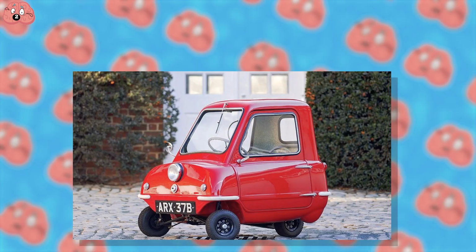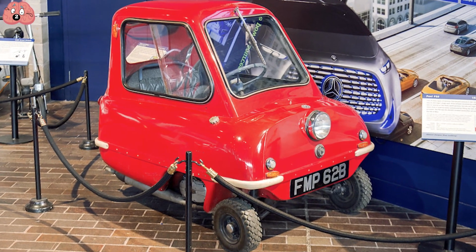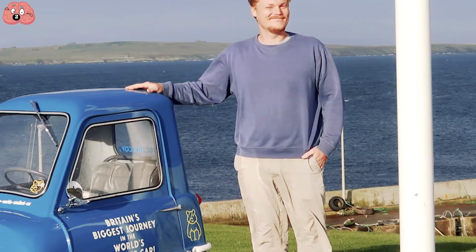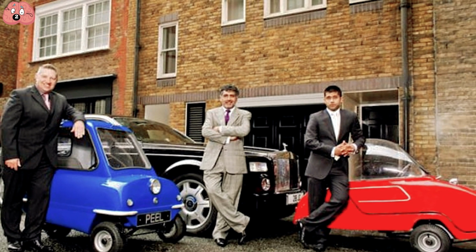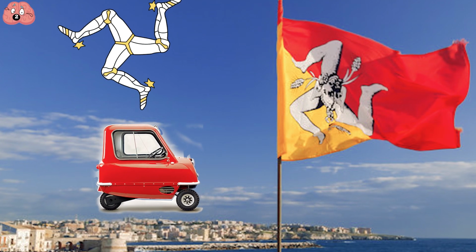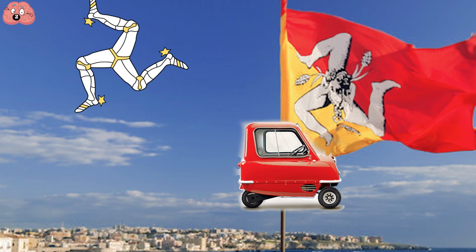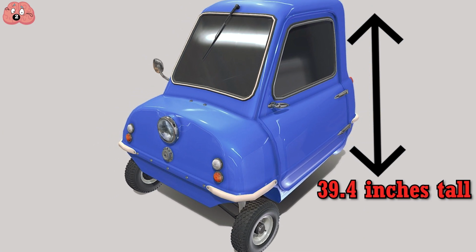Number 2. Peel P50. According to the 2010 Guinness World Records, this is officially the world's smallest car, as with the Peel Trident. It was built on the Isle of Man and was first released in 1962 before production stopped 3 years later, as with the Isetta. It too goes without reverse gears, but maybe when your national flag is made up of 3 legs, such things aren't a consideration. It's 52.8 inches in length, 39 inches in width, and 39.4 inches tall.